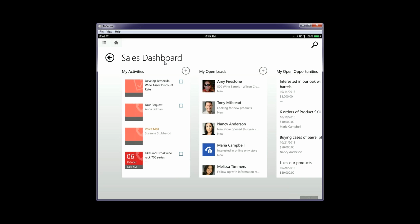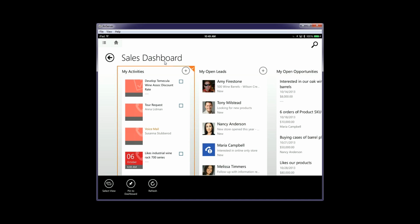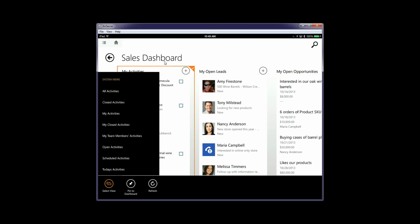But one thing we can do here is if we want to change views, I know there's 6 views, and that's great, but it's not the view that I want to see. It's very easy to change that. All I need to do is hold on to that header, the title where it says My Activities, and my command bar pops up, and I can select a different view. And this will bring up all the different views that are associated to you, whether they're system views or personal views.